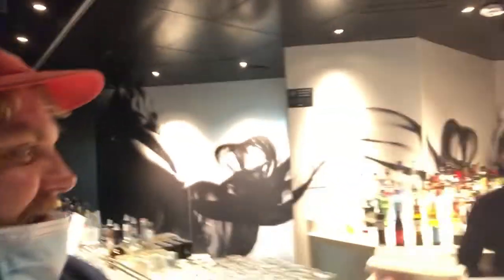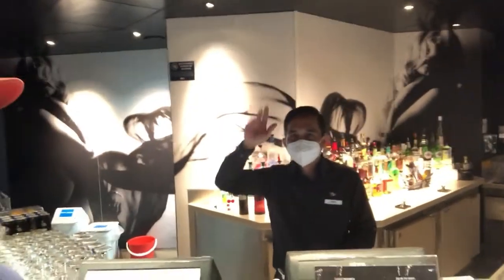This is our lovely bartender, Diego. And it's a nice little cocktail bar. Seats about 100 people. And it's quite dead during the day. Bit of the Eagles going on. And then this is the setup.